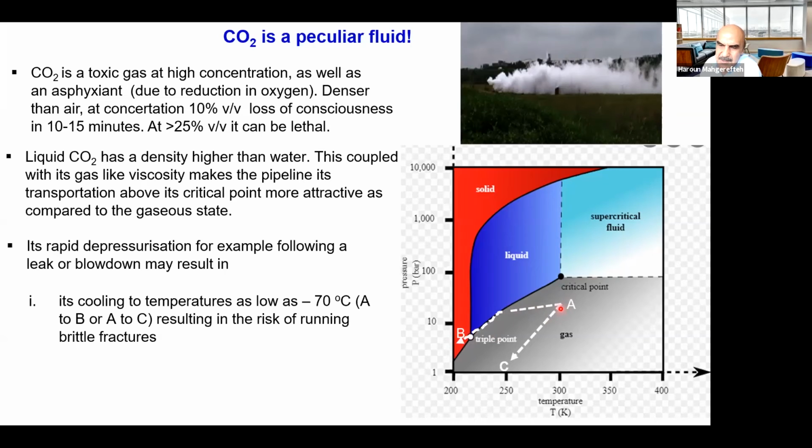Or you can follow a trajectory, depending on how fast you decompress, where you end up still in the gaseous state, but in both cases at very low temperatures. So the temperature of the CO2 can reach as low as -70 degrees C. In fact, we have observed this, we've measured it. And the problem with reaching such low temperatures is that any metal in contact with the gas will also be cooled. And metals are not very good at low temperatures. If you reduce the temperature of steel to -70 degrees C, it becomes brittle and it can fracture. So that's something that we need to be worried about.